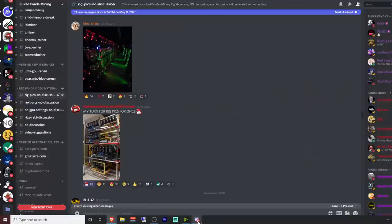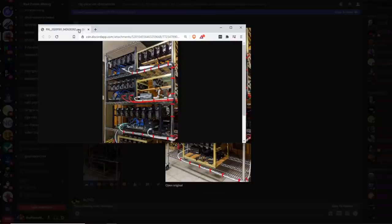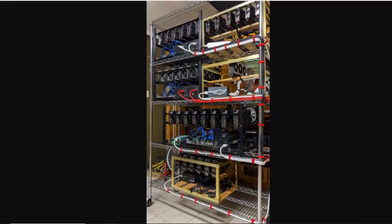All right, going along, guys. Next rig pick. Let's go. Is myself. Oh my god, I totally forgot I put this rig pick. My turn for once. My turn for rig picks for once. All right, this is my own picture. I don't know if you guys saw that video, but I decided to do some cable management on one of my shelves, and it turned out really nice. But about 4 months later, I had to take it all down because I was rearranging my basement. This was cool for a few months, but yeah, I had to take it all down.